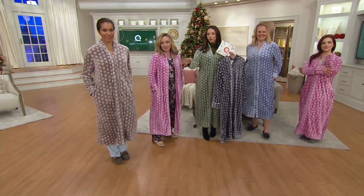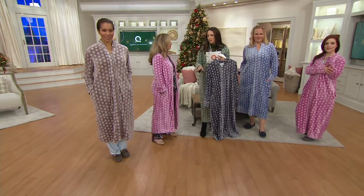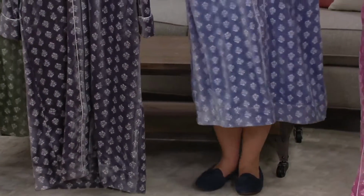Let me remind you of the colors real quick. So we have the mocha. Remember, it's relaxed, so you don't have to worry about sizing too much here, and the length is 50 inches. All across the board, we are 5'2" to 5'9" on this floor here. And so you can see it's really working for all of us.